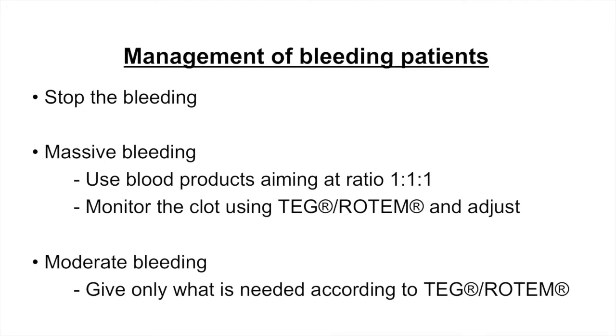Run the TEG and ROTEM at the same time to monitor the clot, and then adjust the ratio concept according to the TEG and ROTEM. When you get more control of the bleeding, then you only give what the patient is actually needing. And this should be a goal-directed approach.